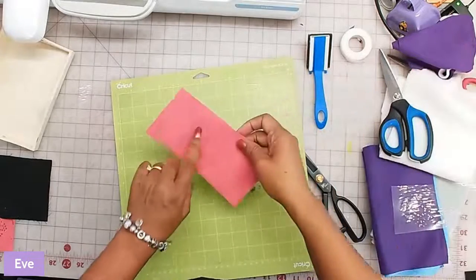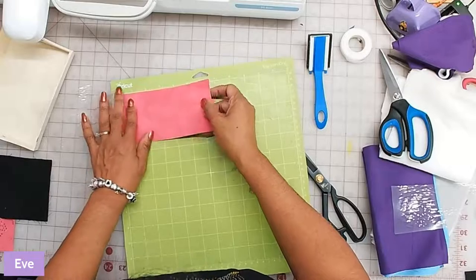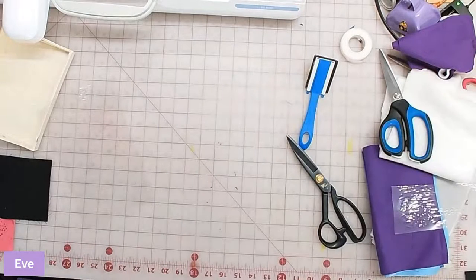And you remember this extra piece that I cut off from earlier? It's the perfect size, so we're going to lay this right there. My backing is still on there. And because this is SS10, I shouldn't have any issues with this cutting out cleanly and me being able to peel most of those dots off.